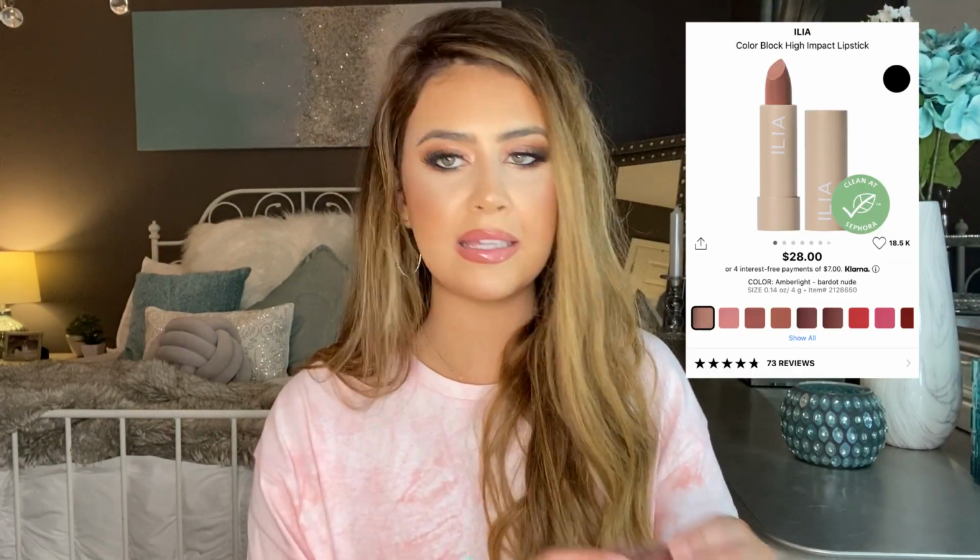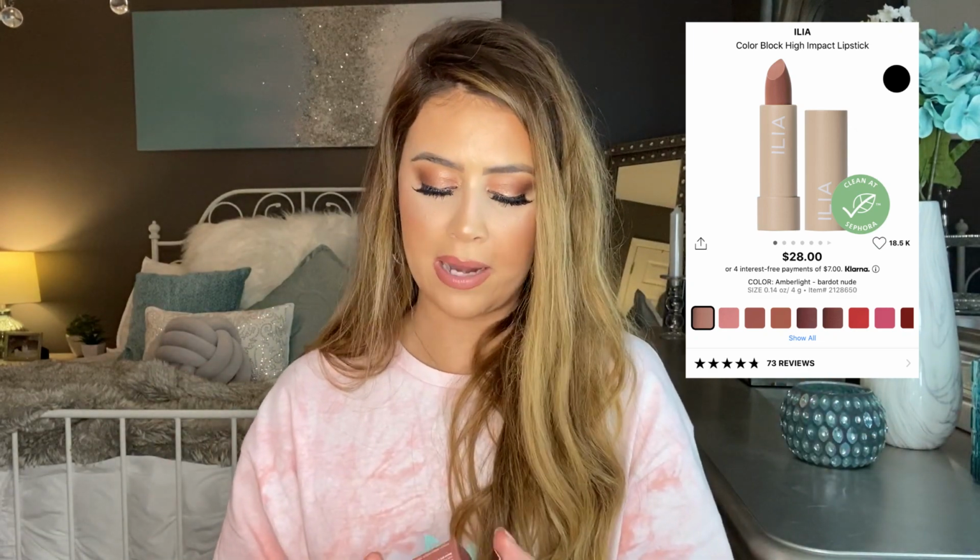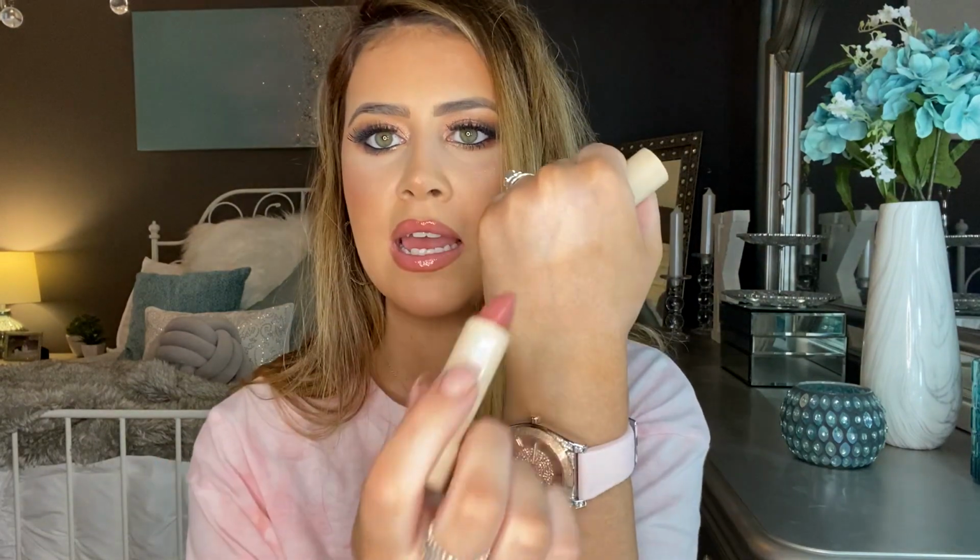So the Sephora stuff I don't have a lot of, but I just wanted to go ahead and show you what I did just because might as well throw it all together. So the first thing I have is this Ilia lipstick. I've actually never tried anything from this brand, but my favorite girl, SMLXO, Stephanie, she recommends a lot of Ilia stuff. She used this lipstick in her all cream products video, I believe. This is the lipstick in the color Amberlight. This is just a nice nudie pink lipstick.